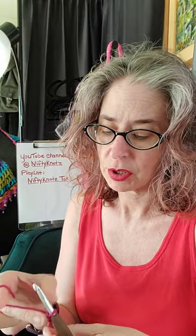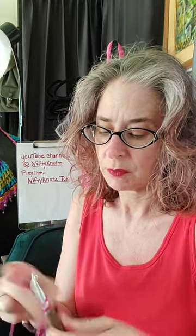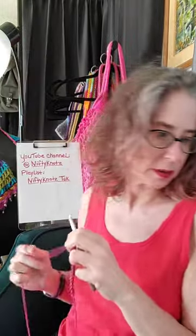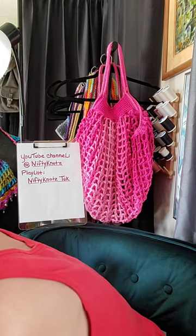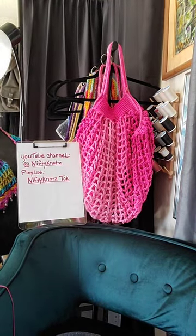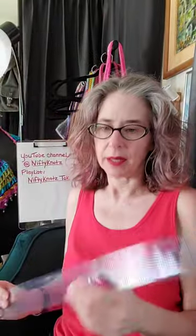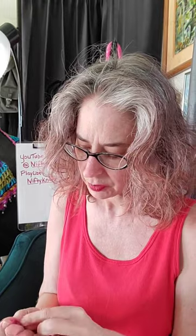I have six. I'm going to just start chaining 7, 8, 9, 10, 11, 12, 13, 14, 15. And 15 to me looks like that's going to be big enough. And if I could, I have everything around me except the measuring tape, which I should probably have so I can show you guys the sizes. Let me grab my ruler real quick. I know where that's at, my cutting ruler. All right. So I did 15 chains here. Is that right? 1, 2, 3, 4, 5, 6, 7, 8, 9, 10, 11, 12, 13, 14, 15.